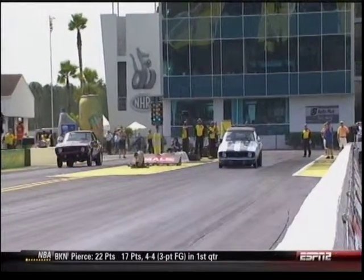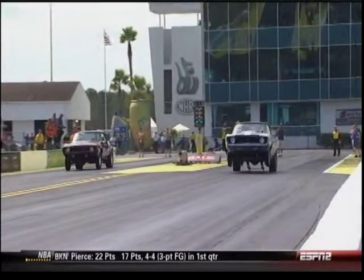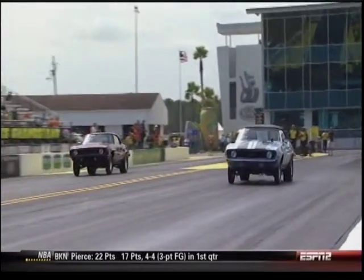How about wheel standing convertibles? I got to get me one of those. Me too. I agree. I'll let you ride mine.